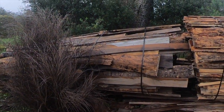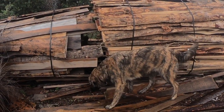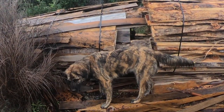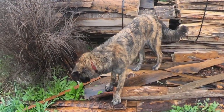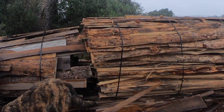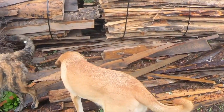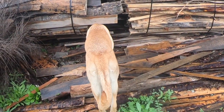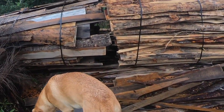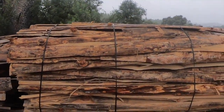So the plan for this is, besides building more pig houses and shade areas, I want to try and see if I can use it for post and rail fencing. That area that I just showed where I want to make another pig pen. I'm thinking this might work for post and rail.